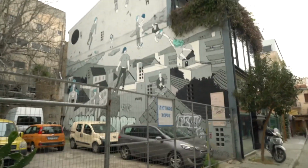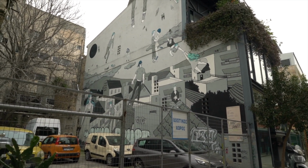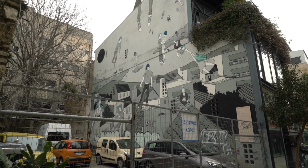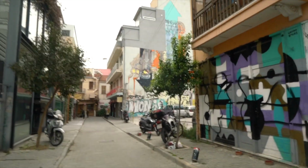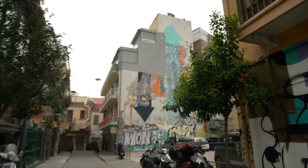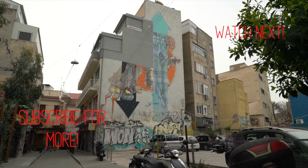What I really liked was walking around Psyrri and just seeing the variety that there was. This is the case all over Athens. You're going to see really elaborate pieces, you're going to see really simple pieces, but if you enjoy street art, it's definitely a great city to find it in. And I really enjoyed finding these pieces and seeing the new ones that have come out in the last year. That's the thing about street art, it changes all the time.